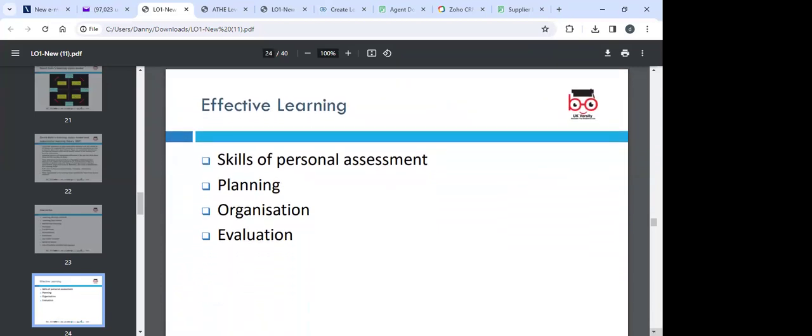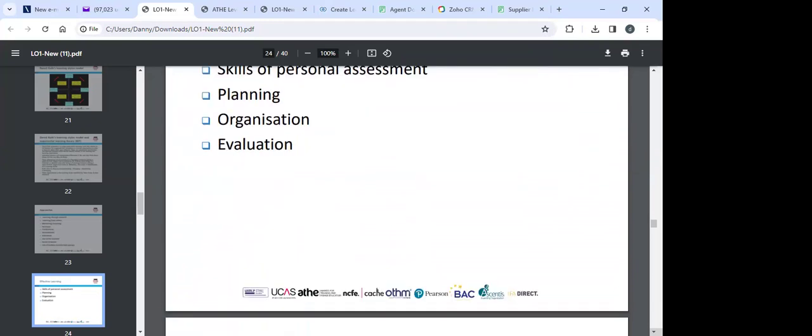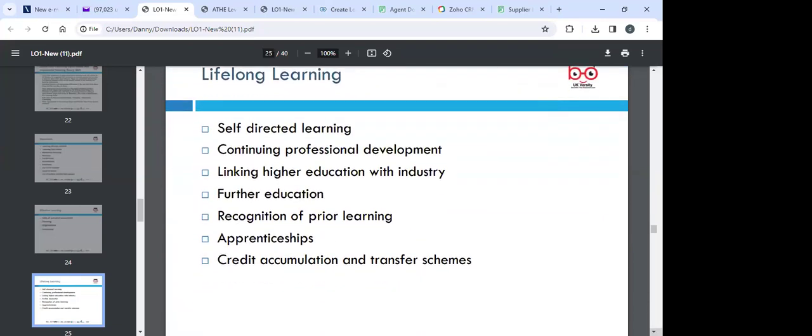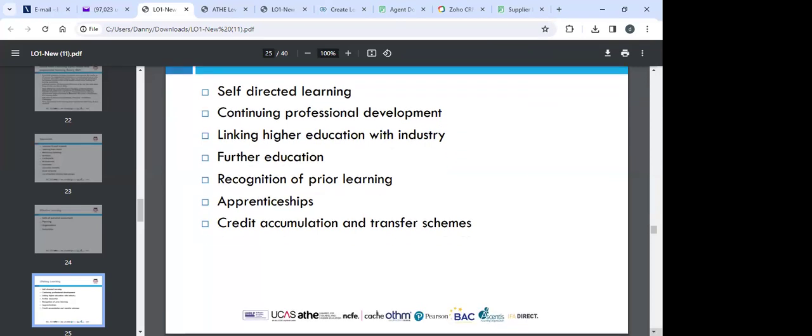Effective learning, therefore, involves skills, personal assessment, planning, organization, and evaluation. Lifelong learning involves self-directed learning, continuing professional development, linking higher education and industry, further education, recognition of prior learning, apprenticeships, and credit accumulation and transfer schemes.